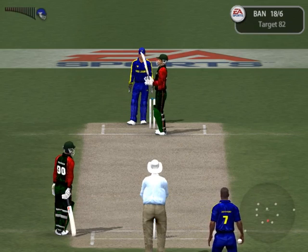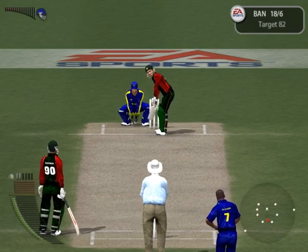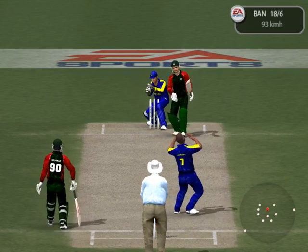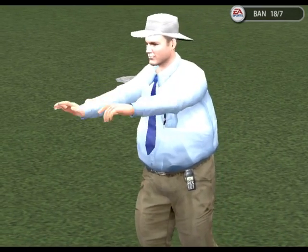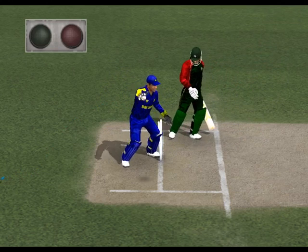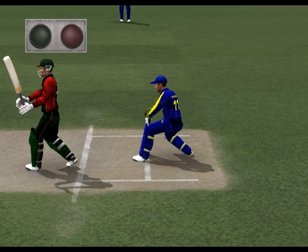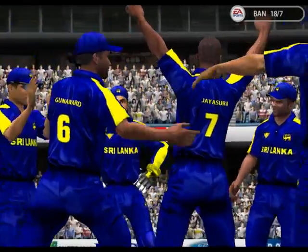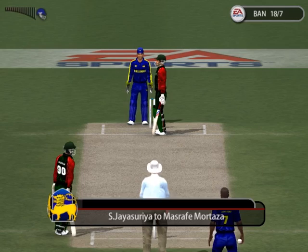Good keeping. He only had a split second to whip the bails off. Khalid Mahmood to face the hat-trick ball. That was just an inch. Oh, that's close. It was very tight, so the umpire's calling for the TV replay. That's the red light. He's out. That was an excellent stumping. He made no mistake with that stump.